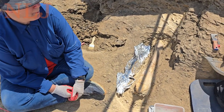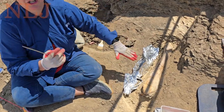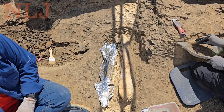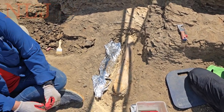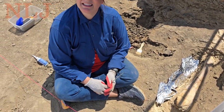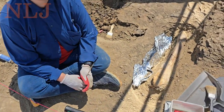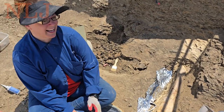It turns out being able to do that GPS precision with depth allows us to recreate the bone bed in 3-dimensional space. Now here they found a T-Rex tooth over here. Yes, they have found a number of T-Rex teeth. Yes, there are some big ones. Is that a possibility, or is this an Edmontosaurus? This is an Edmontosaurus. Okay, darn.